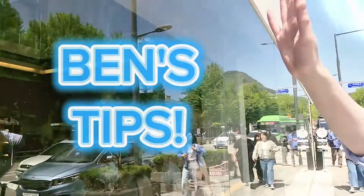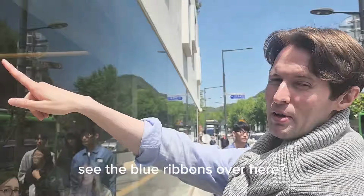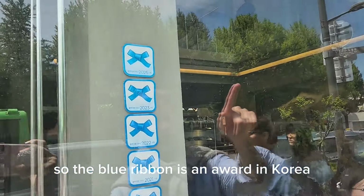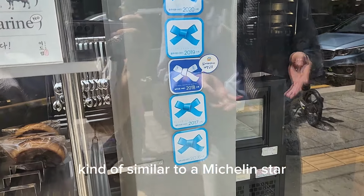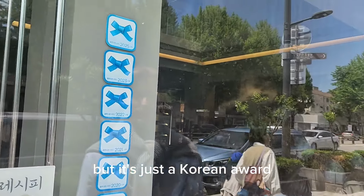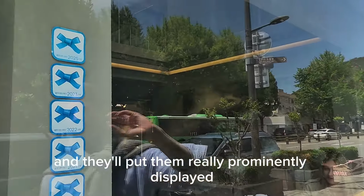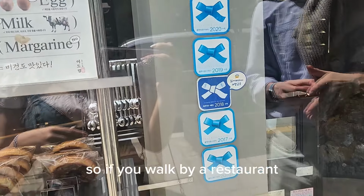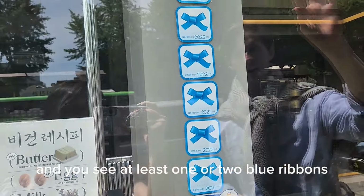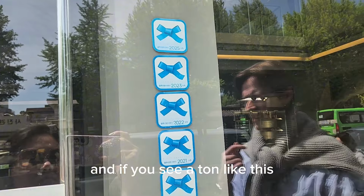Now here's a little insider tip for spotting quality eats in Korea. See the blue ribbons over here? The blue ribbon is an award in Korea, kind of similar to a Michelin star, but it's just a Korean award. It goes out to really good restaurants, and they'll put them prominently displayed, usually by the door. I didn't know that. If you walk by a restaurant and you see at least 1 or 2 blue ribbons, it's usually really good. And if you see a ton like this, you have to save it on your map.